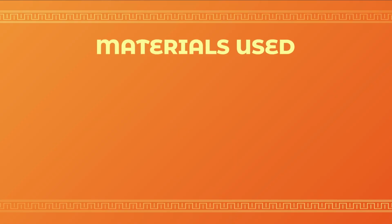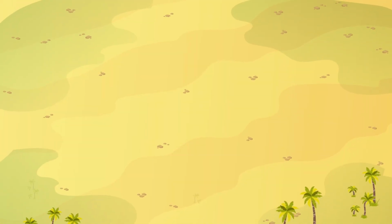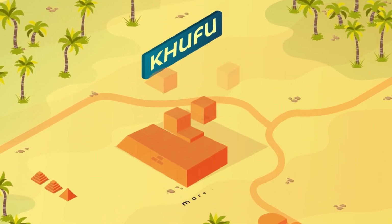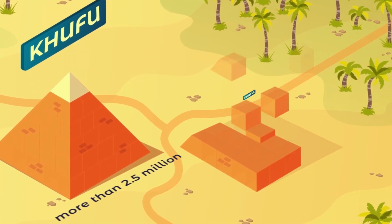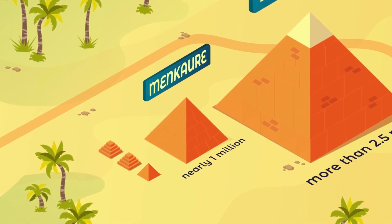What materials were used for the construction of the pyramids? The pyramids of Giza are composed of huge limestone blocks, each weighing nearly 2.5 tons. The pyramid of Khufu contains more than 2.5 million limestone blocks, Khafre about 2 million, and Menkaure nearly 1 million.